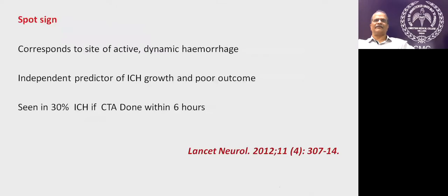If you have this sign, it corresponds to a site of active dynamic hemorrhage. You are basically seeing the ruptured vessel pouring out blood. And this is an independent predictor of poor outcome. If you do a CT angio for patients coming to you with hemorrhage in the first 6 hours, the sign can be seen in up to 30% of patients.